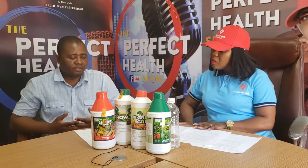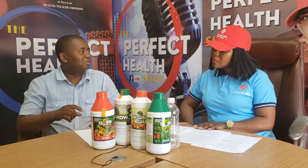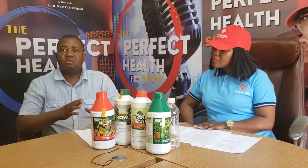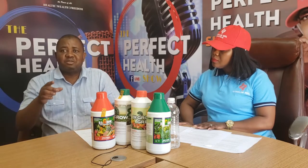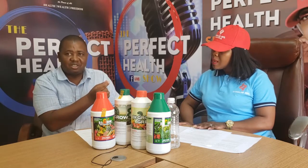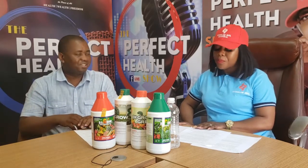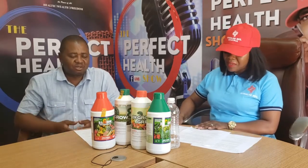Also, in terms of regular harvesting of pods, if you allow the pods to remain on the okra plant to grow very big, they stop the others from coming up. Oh, yeah, that's what happens. So when you do the regular harvest, you allow others also to grow. Yes, that's another thing. I didn't know that as well.